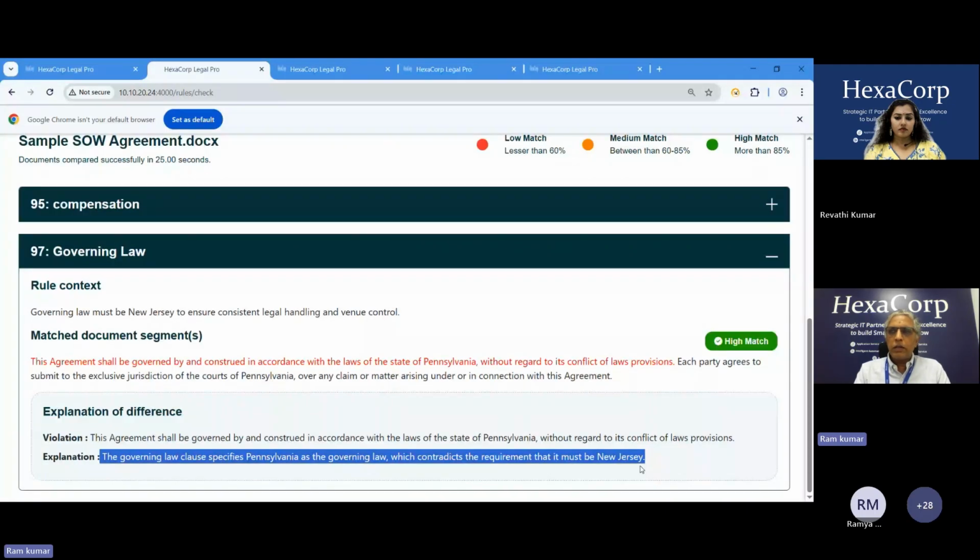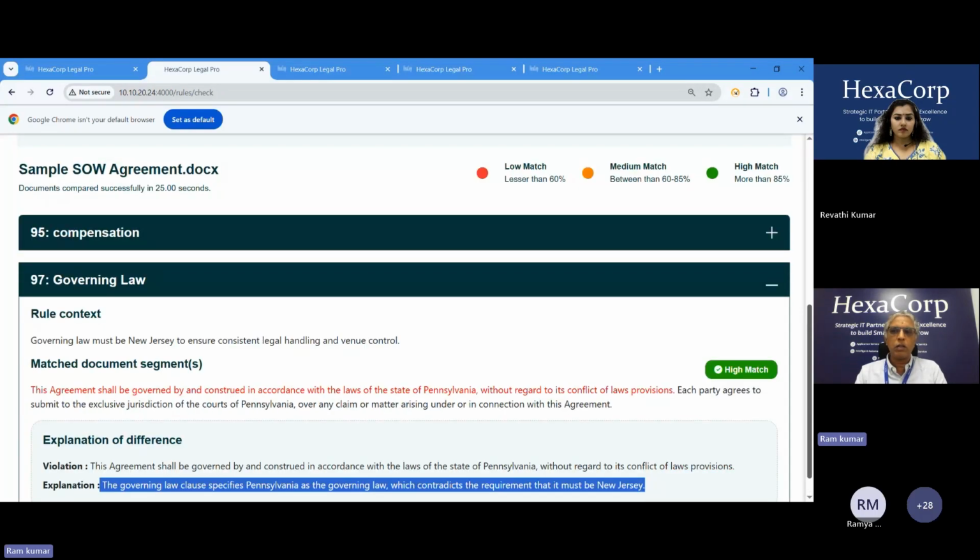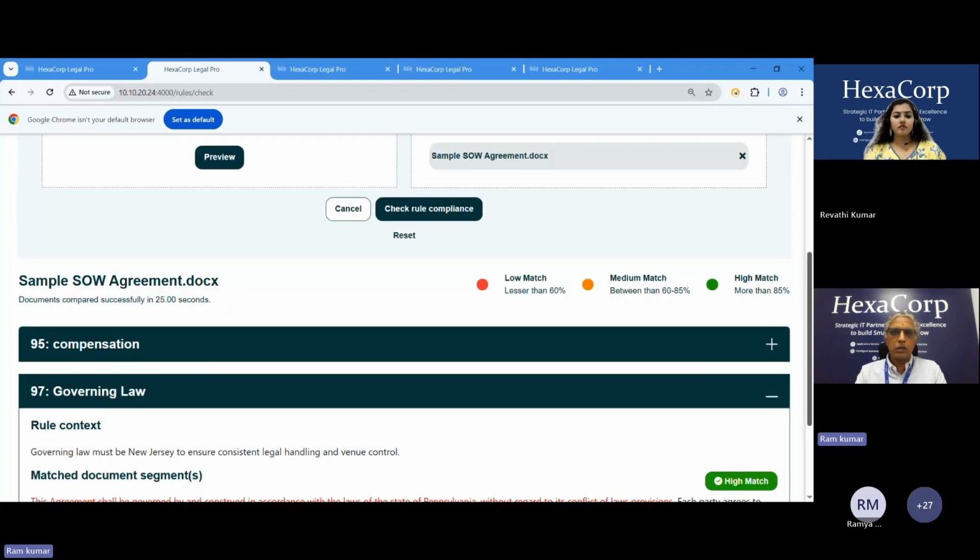So these kinds of checks, you can add as many as you want. Now I have added two checks, but you can add 30 or 40 checks, which are the internal playbooks of your company, and upload any of your legal documents and run these rules against them. Then immediately, within a minute or less, you will get this report with all the violations. And if the document is conforming to the rules, that will also be shown here.